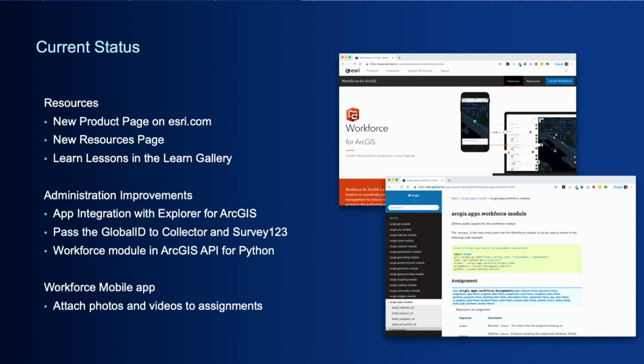Current status on the product, it's been out, like I mentioned, for a couple of years. We support the iOS and Android platform as far as the mobile devices go. We support ArcGIS Enterprise and ArcGIS Online. If you're using ArcGIS Enterprise, it's a separate installer that you need to download from the My Esri website in order to install the Workforce back office web environment that lets you create what we call Workforce projects and get up and running with Workforce in your organization.